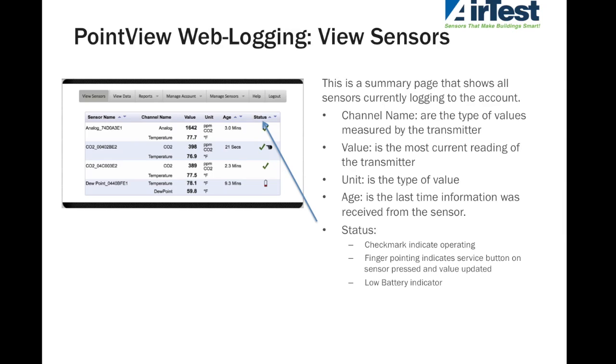A finger point hand signal indicates that a service button has been pressed on the device itself, to indicate something going on there. For example, when everything is set up, you might press the service button on the unit, and that provides a timestamp as to the measurement at that particular time. Also, you can see there's a low battery indicator if the battery is getting low.